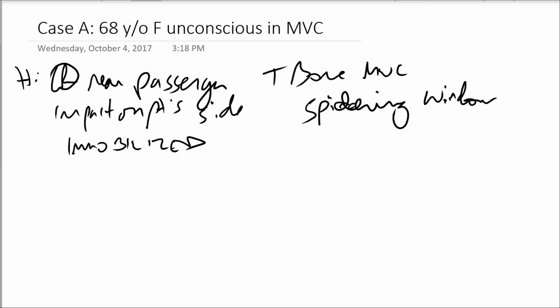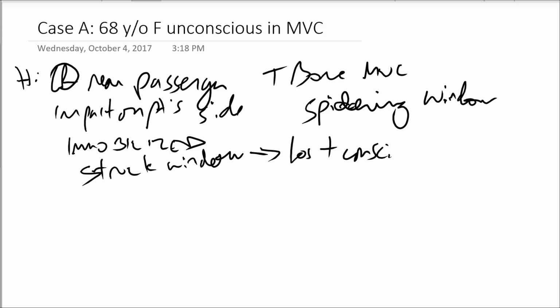Alrighty, let's see. Other passengers indicate she struck the window and then lost consciousness. I'm just going to put down LOC, to be a little shorter there.